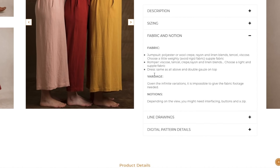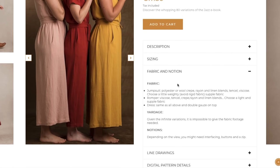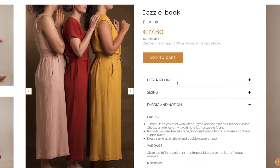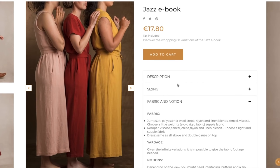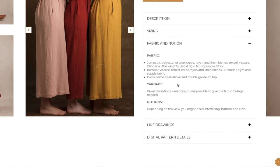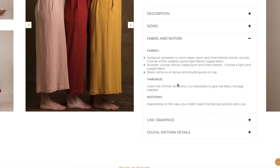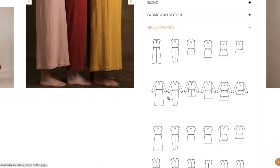Cool. Given the infinite variations, it is impossible to give the fabric footage needed. So what does that mean? She could have at least said, if you're making the pants, you'll need this much, this bodice, you need that much. I guess you just buy like a couple yards, 3 yards, 4 yards, and hope for the best. Maybe in the ebook it says.